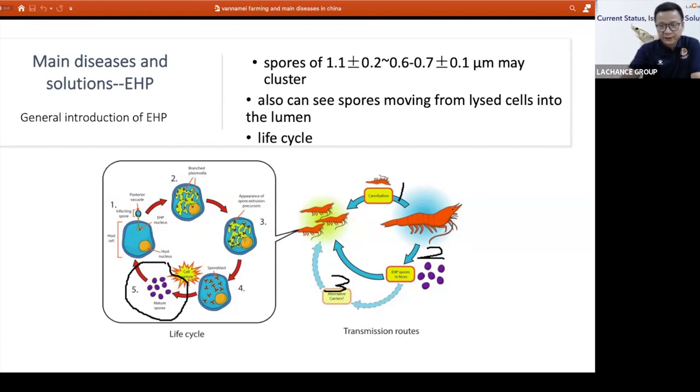Recently in China we have chief researchers doing this kind of project. He found the dragonfly larva carries the EHP spore. So once the dragonfly larva enters the pond, it will release spores and infect the healthy shrimp in the pond. So that's why in China now, for super intensive or intensive farming, we fully cover the ponds so no larvae can enter. This is very important. So if your country has dragonflies, pay more attention to this one.